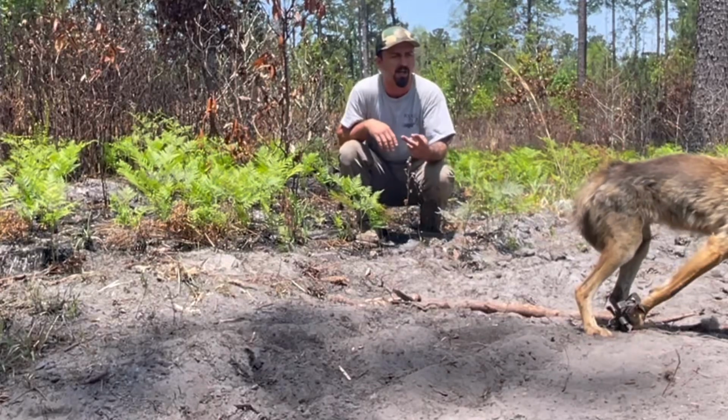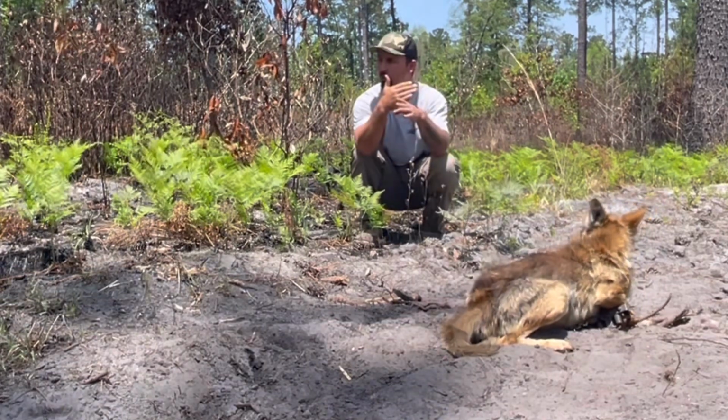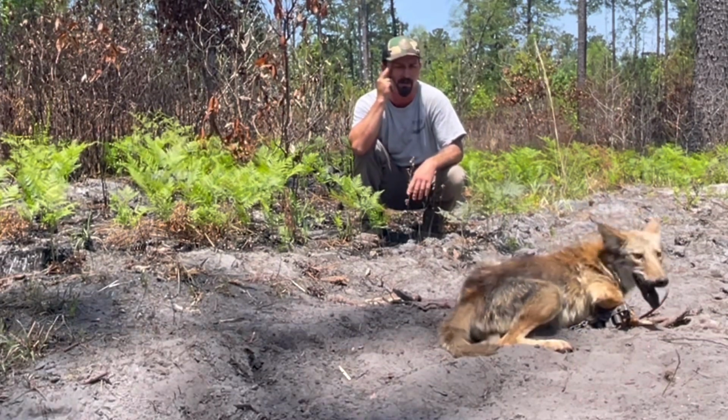Here we go, second coyote out of this set. We picked one up here earlier in the week, and we put a double set in here. We got a big 4-way intersection and a little hardwood bottom that runs through here. Like I said before, it's always been a good spot.